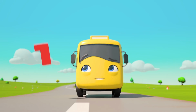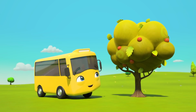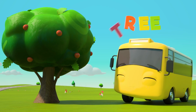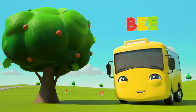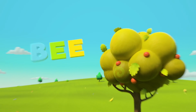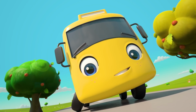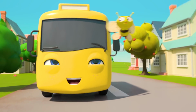To rhyme. One, two, three. Look there, it's a tree. And a cute flying buzzy little bee. Tree rhymes with bee. What other rhymes can you see? Ha ha! Hey, look now, there are three. Flying so high above me. Tree, bee, see, three. Me, I'm on a rhyming spree. Driving through town. Let's see what we can rhyme.